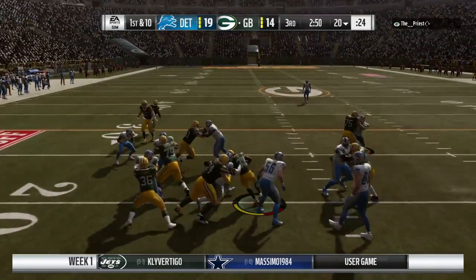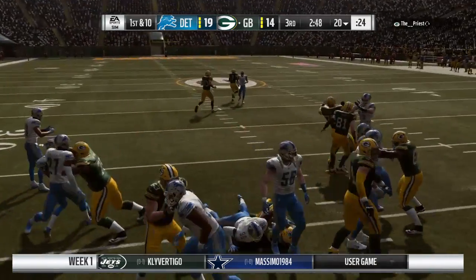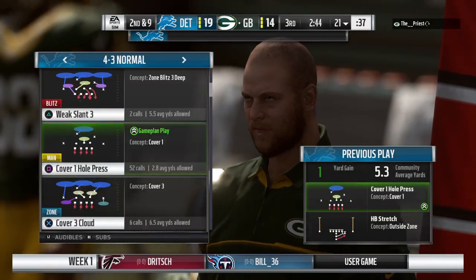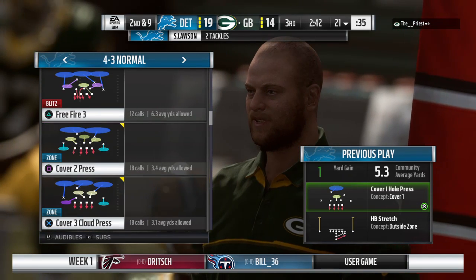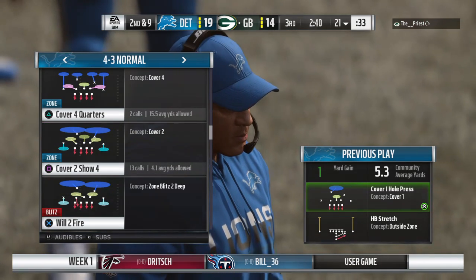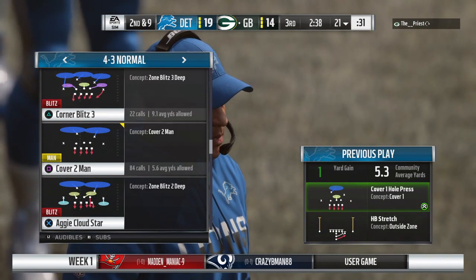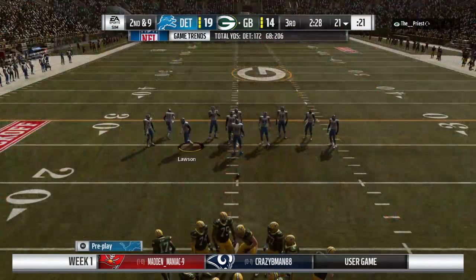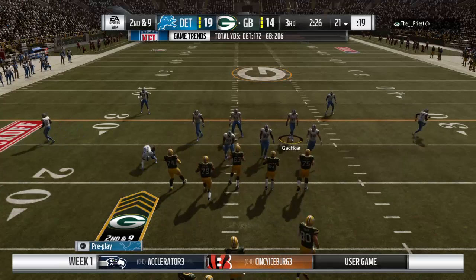They'll try and get the running game going with Jones. Fights forward for only about a yard up to the 21. Not a big run on the first play of the drive, but that doesn't necessarily mean it was a bad play. Sometimes you're just trying to settle in, get your guys a little bit of contact, and get things moving. 2nd and 9 now from the 21.